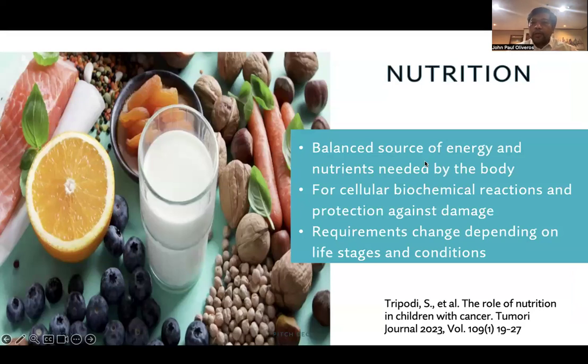So when you say you're giving the right nutrition, you're giving a balanced source of energy and nutrients that our body needs. And this is important for cellular biochemical reactions to occur in our body and also for protection against damage. And nutritional requirements would vary depending on the different life stages and also the different conditions one has.